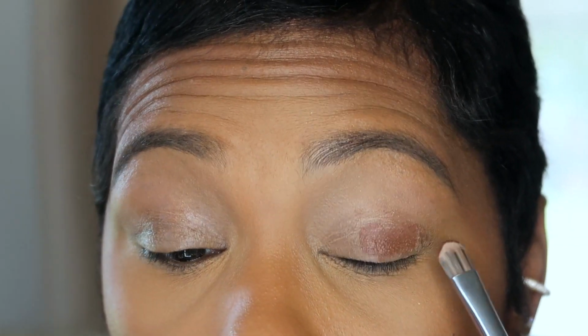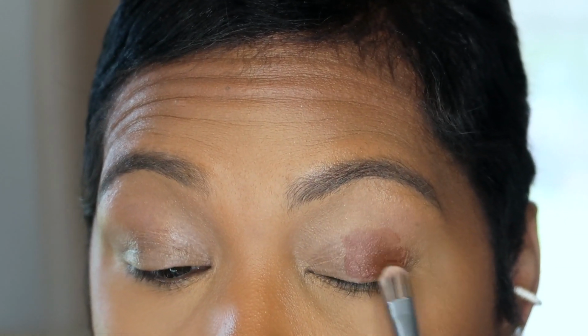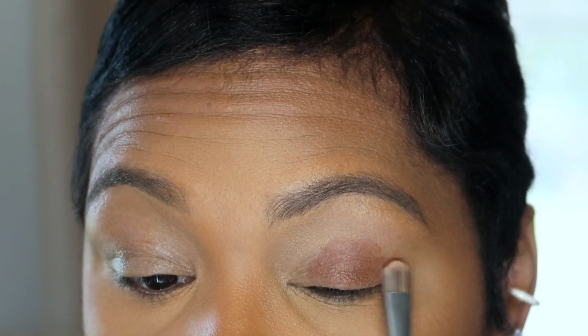Let me fix my mirror. They feel really good though. Oh my goodness. Yeah, it feels really, look at my stupid self.